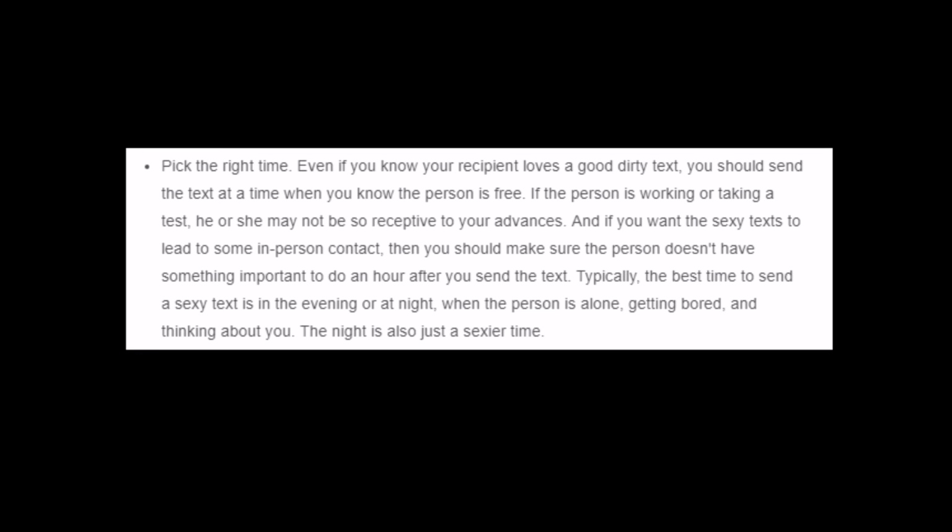Sorry again, Grandma. Pick the right time, 3 p.m. Even if you know your recipient loves a good dirty text, you should send the text at a time when you know the person is free. If the person is working or taking a test, he or she may not be so receptive to your advances, and if you want the sexy text to lead to the same in-person contact, you should make sure the person doesn't have something important to do an hour after you send the text.